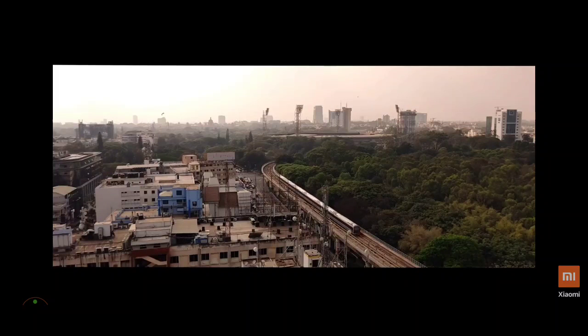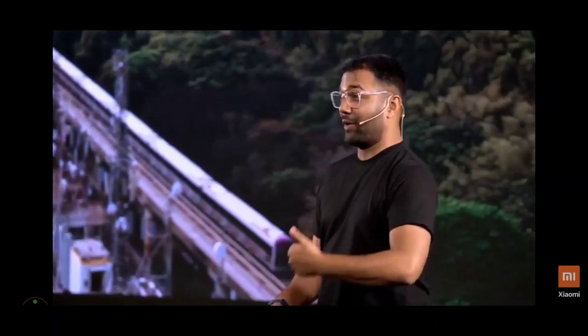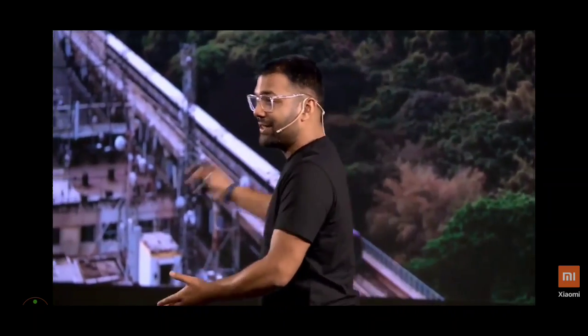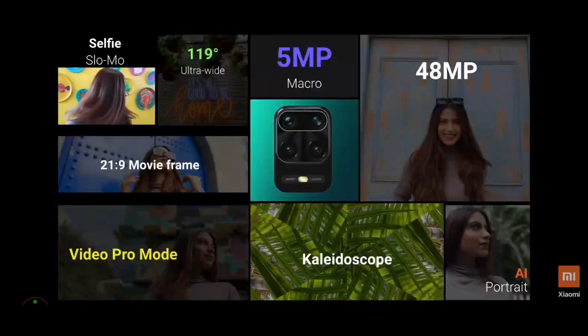Shooting videos for close to 15 years now, and I've spent thousands of rupees on buying professional video shooting apps like Filmic Pro, Camera FV Lite. You don't need to buy these apps anymore because all these pro video modes and features are already packed into your Redmi Note 9 Pro for absolutely free. How stunning is that? Let's sum up some of the camera features on the Redmi Note 9 Pro.